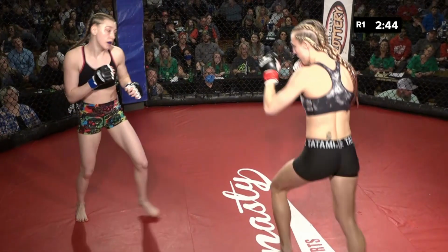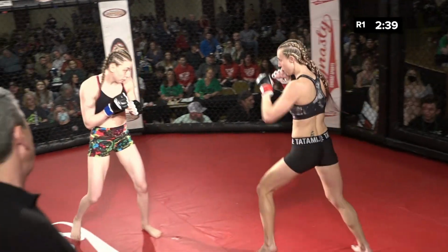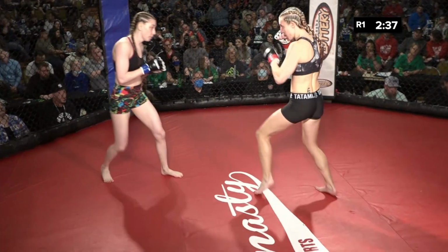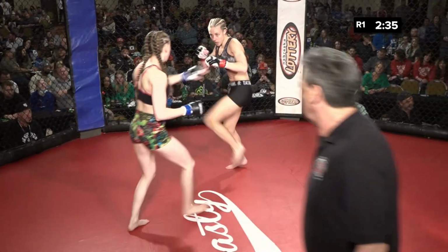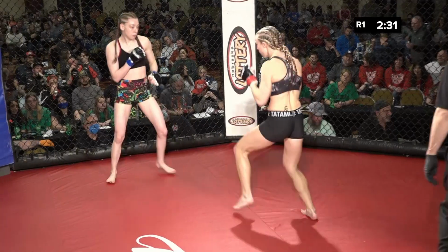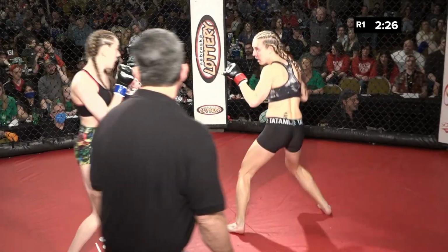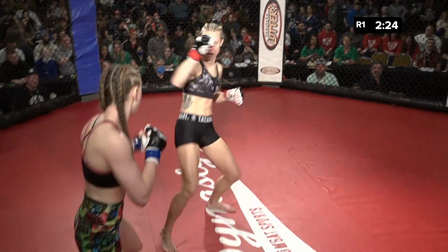So Tawnie's in the tie-dye shorts, as you mentioned earlier, and Morgan's in the black shorts. Very similar looks to them. They do. They both went with the thick cornrowed braids, so you can't really tell the difference by their hair. Back against the cage. But this is about what I expected to see from this.